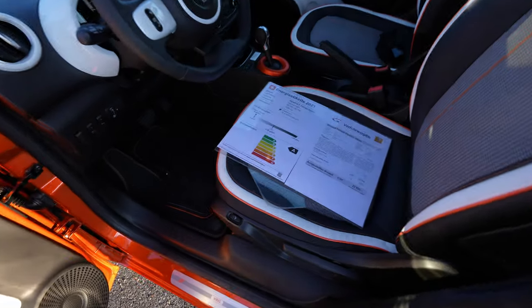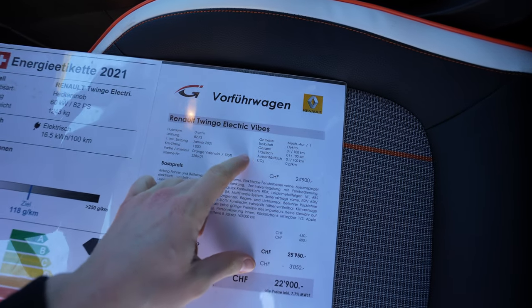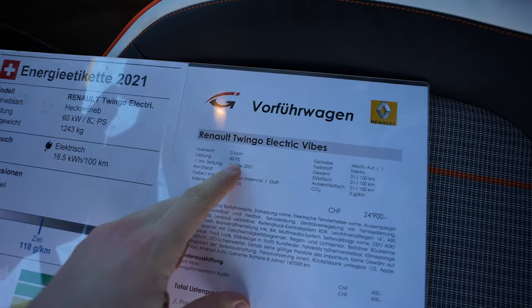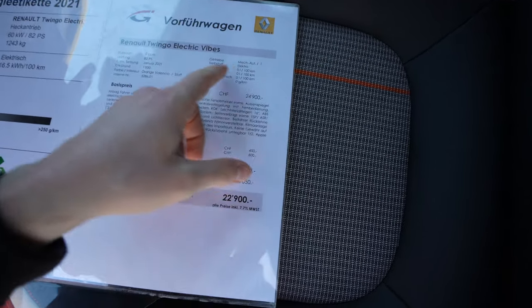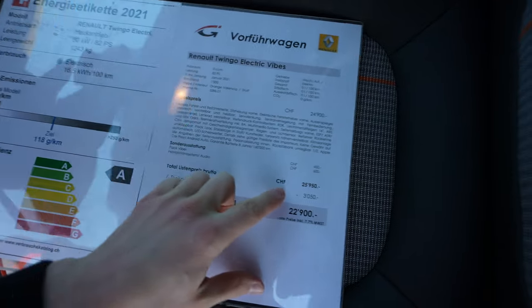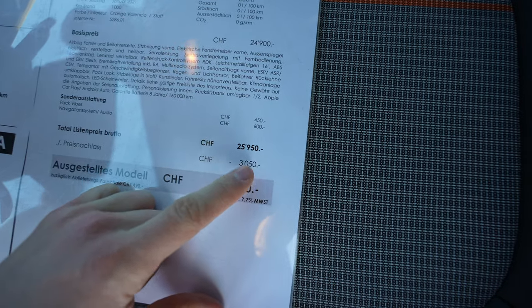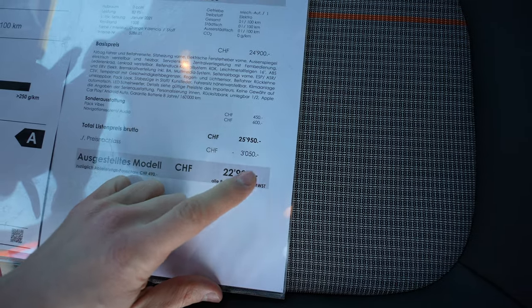But before I start driving it, I want to tell you that this Renault Twingo Electric is the Vibes version. It comes with 82 horsepower, and 160 Newton meters. The price of the car normally, with all those options, plus the Vibe pack, navigation system and audio, is 25,000. But you have a 3,000 discount, and the price will be 22,900 francs.